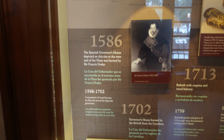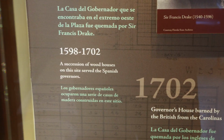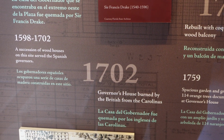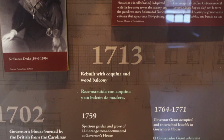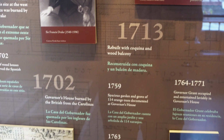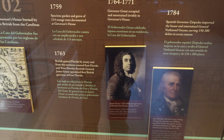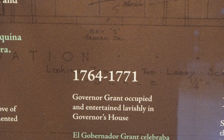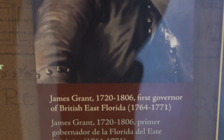Succession of the Wood House. Spanish governors. 1702, burned by the British from the Carolinas. Everyone's an arsonist back in those days. 1713, rebuilt with coquina and wood balcony. 114 Orange Street. 1763. Governor Grant occupied and entertained lavishly Governor's House. That's between 1764, 1771. There's his portrait. He was born in 1720.